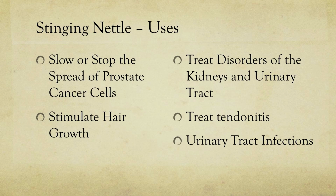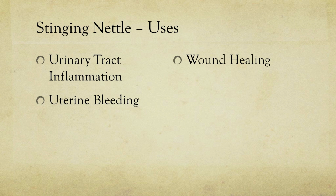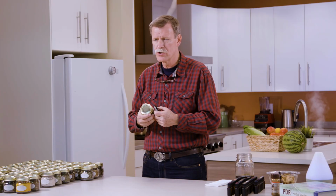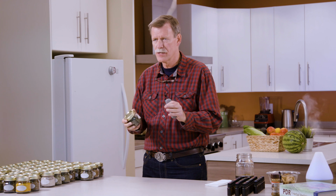Stimulates hair growth. I was talking about where men's hair starts growing back. Treats disorders of the kidneys and urinary tract. Treats tendinitis. It's also good for urinary tract infections. Also urinary tract inflammation. So it's good for infections and inflammation. Uterine bleeding and also wound healing. Precautions: touching the stinging nettle plant can cause skin irritation. It can light you up. So wear gloves when you're taking it. Once you cook it, it's going to be gone, or once you dry it, then it's going to be fine.